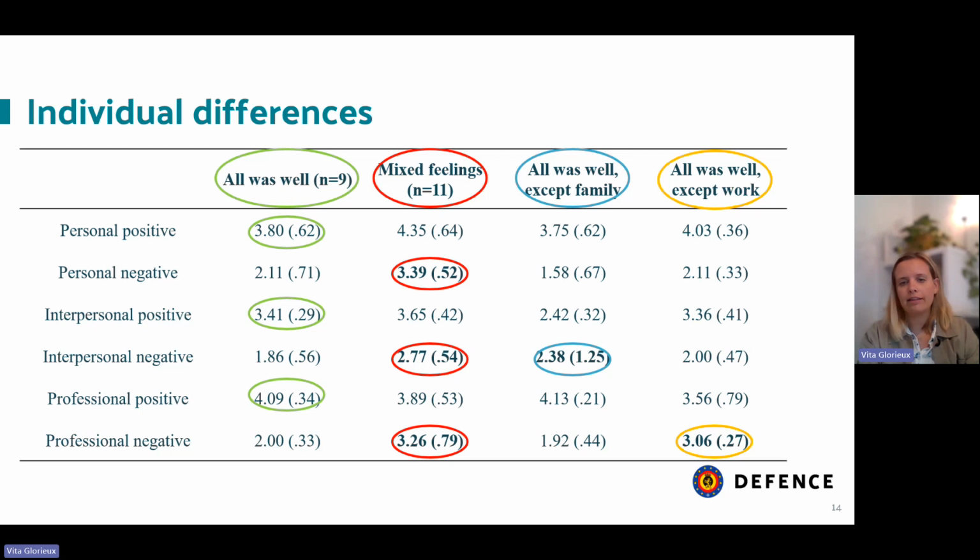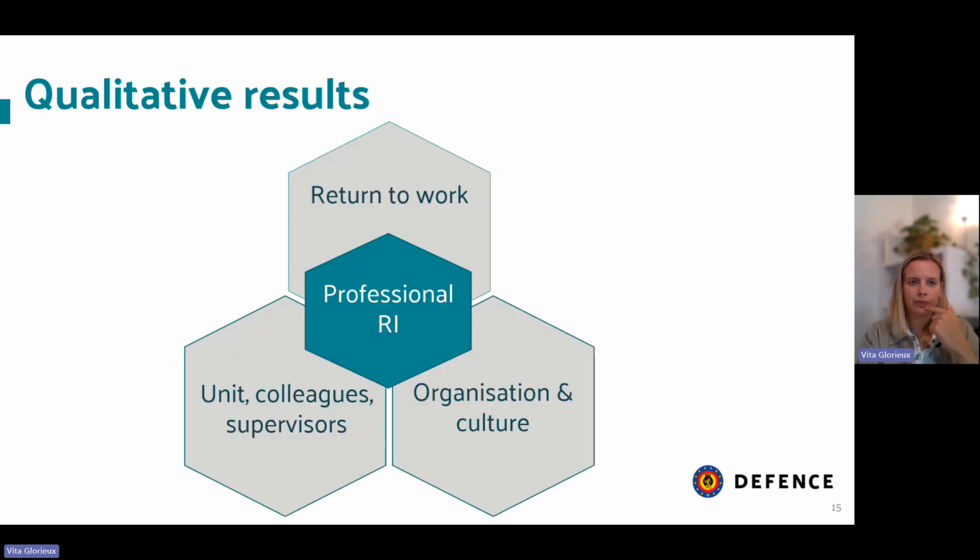And finally, we had the group all was well except for work, where we saw, comparable to the all was well except for family, high positive scores, but also a high score on the negative professional dimension. And this is really interesting because we took those groups into our qualitative analysis, and there we could really identify the risk and the benefits of successful reintegration based on the experiences of those groups.